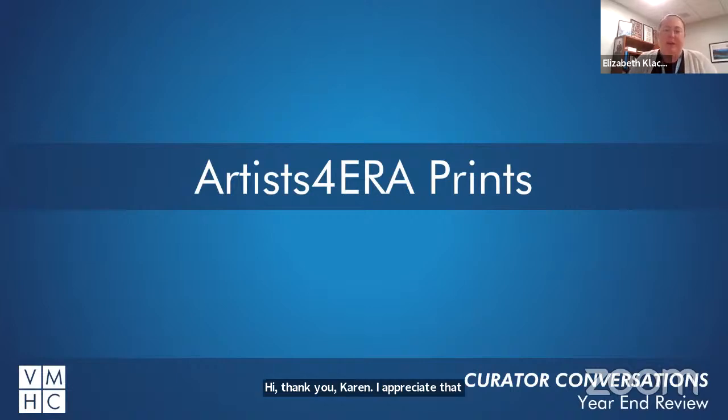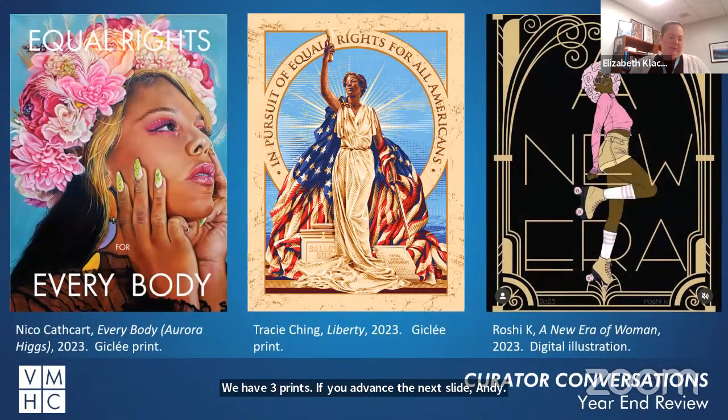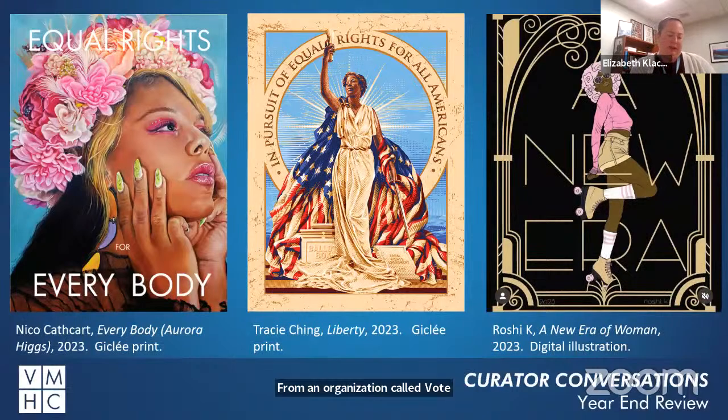So yes, what I'm going to talk about today is Artists for ERA prints. We have 3 prints, if you advance to the next slide, Andy, that we acquired from an organization called Vote Equality, Artists for ERA Collection. These works are part of the Vote Equality's Artists for ERA Collection, and they were featured in the Virginia edition of the Artists for ERA exhibition, which was here on view at the VMHC earlier this year, February 17th through June 4th.